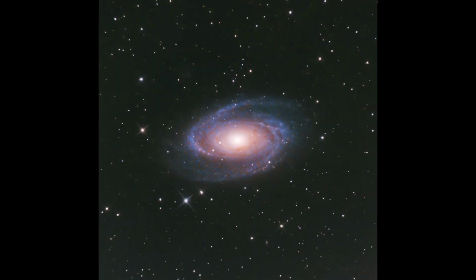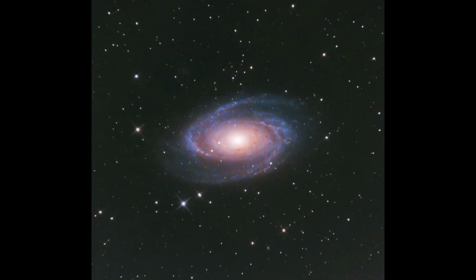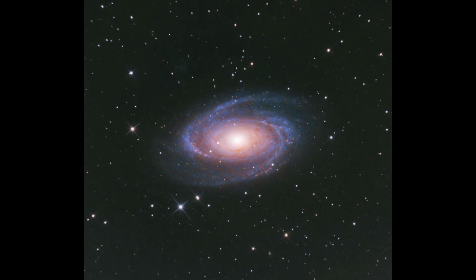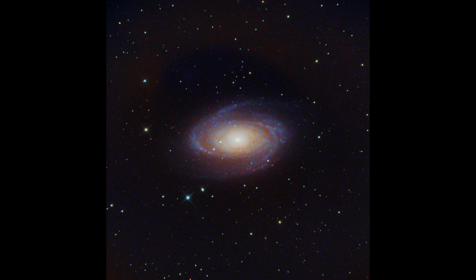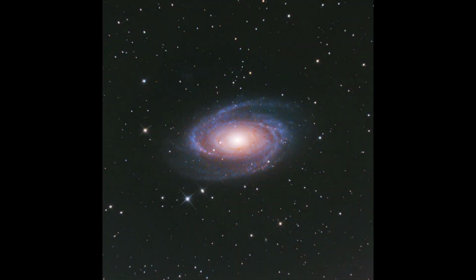There's M81 where I got 4 hours worth of integration time. Here's a good example of being able to see the difference between 30 minutes integration time and 4 hours integration time. So don't skimp on collecting your subs. Moving on to the tail end of March now, and in March I got this opportunity.